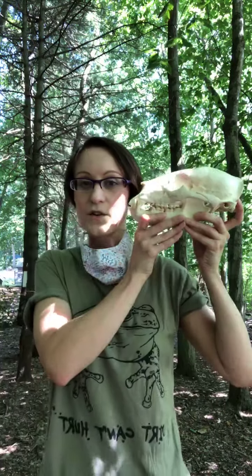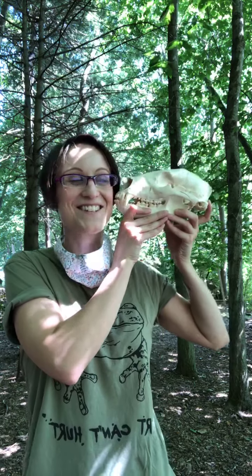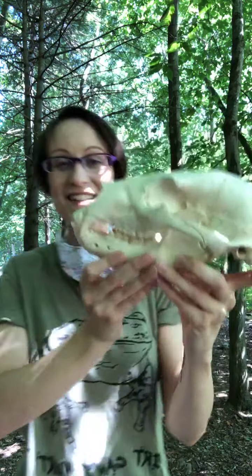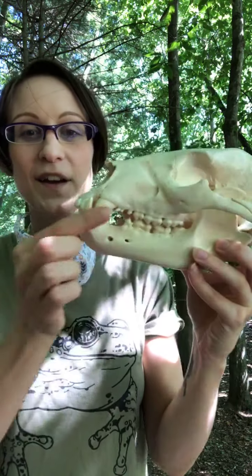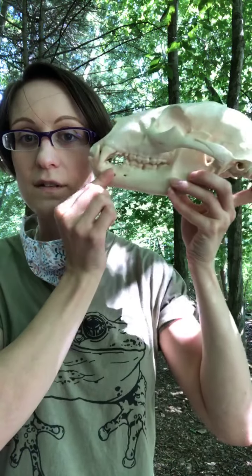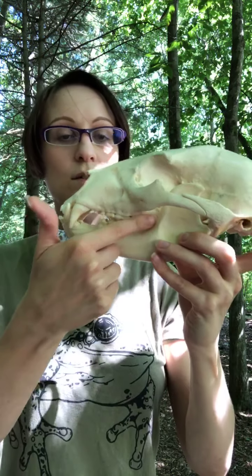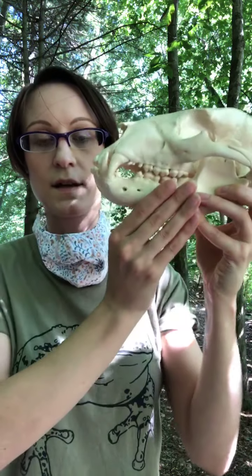And again, I'll show you how big it is to my face. It's a bigger raccoon. It is not a giant raccoon, although it does have similarities to the raccoon skull. So, again, it has canines for tearing through meat. Look how big those teeth are compared to my face. And it also has those flat molars for eating plant matter.